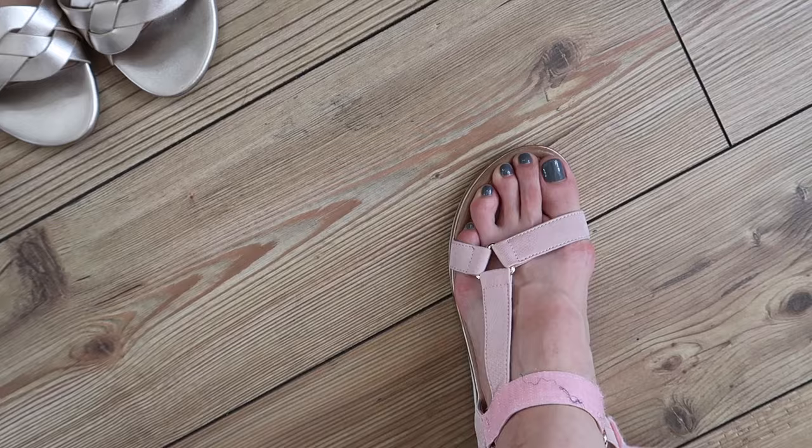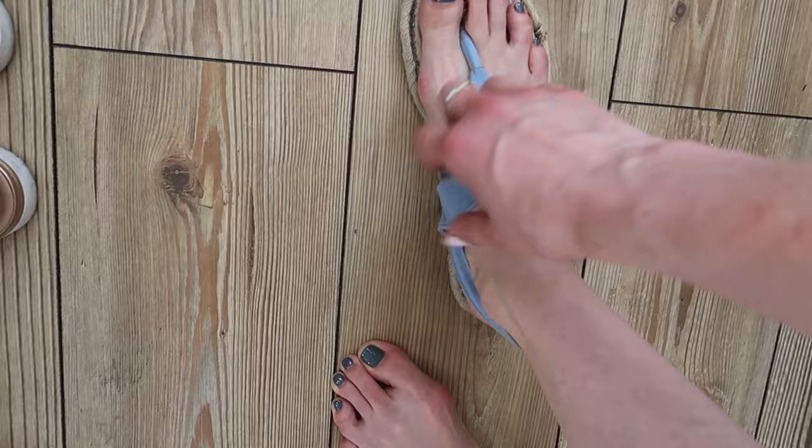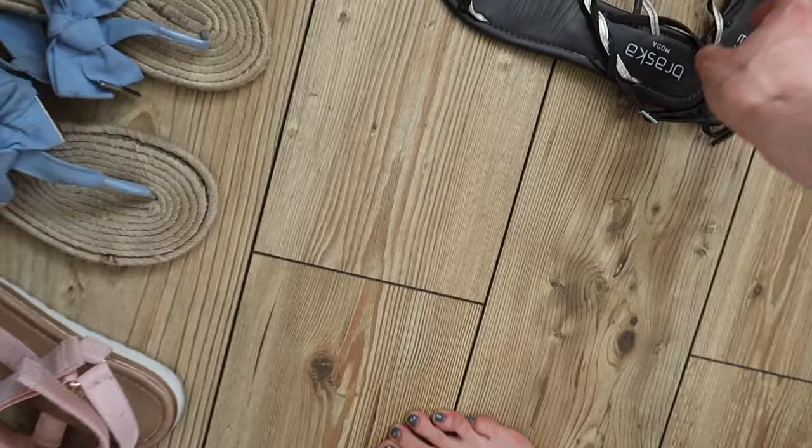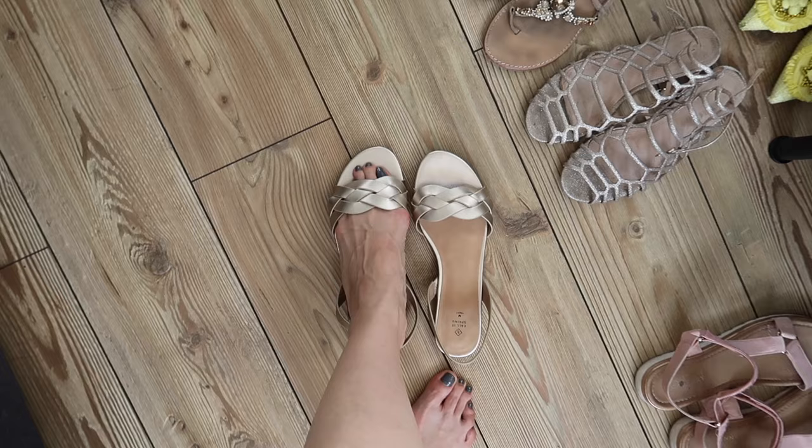And this one I quite like, but sometimes I find, depending where I'm going, that I don't always feel like wearing these ones. Anyway, you probably have seen on my Instagram some of these already. These are new. Got them just, was it in April? No, not in April.